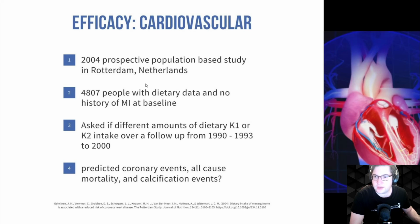Now let's look at the efficacy on the cardiovascular system. This comes from a 2004 prospective population-based study in Rotterdam, the Netherlands.